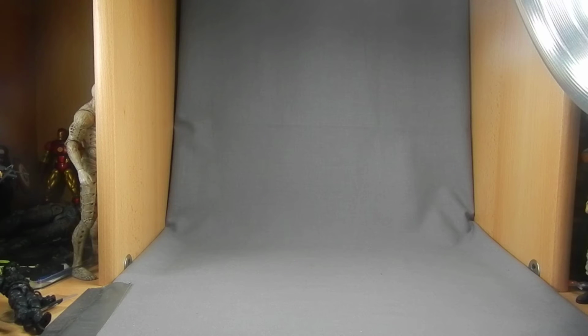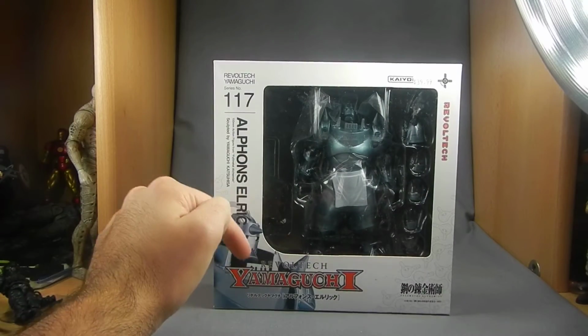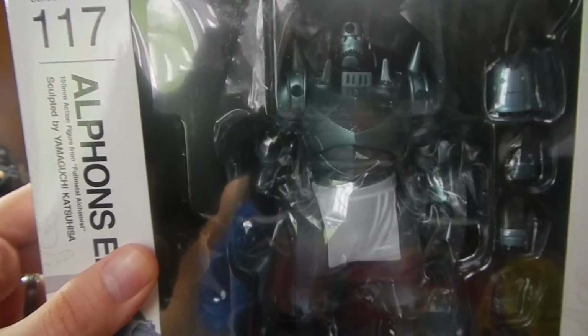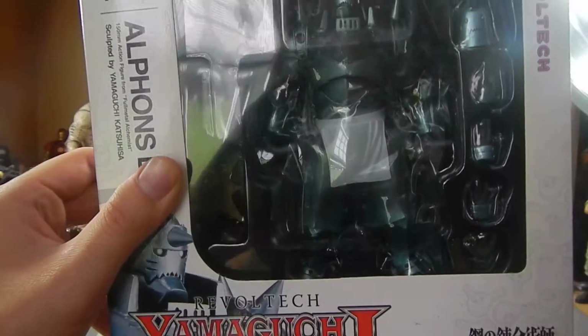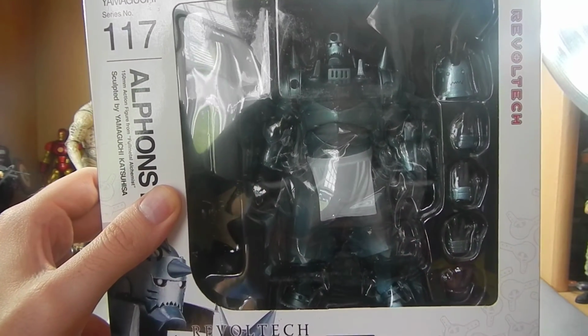Also, this weekend, I went to Fandom Fest with some friends, which is a local con here in Louisville, Kentucky. Picked up a few things. This is for a friend, actually. This is Rebel Tech Alphonse Elric from Fullmetal Alchemist. Very cool figure. I'm really into it. Now it sucks that I have to give it away. But cool series. I need to watch the second half of the second one, Brotherhood. I still haven't gotten through that yet.